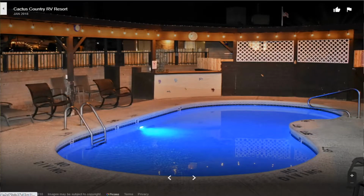The pool area is just gorgeous. And again, well maintained. I think I'm going to be saying that a lot through this video. Everything here was well maintained. It was clean. The pool area was clean. It was really nicely set up, and we took advantage of it quite a few times.